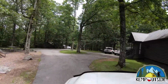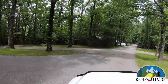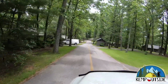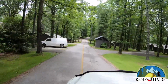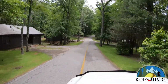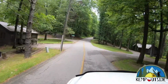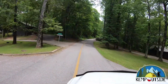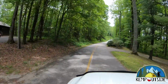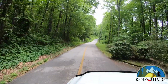And it looks like some of the cabins offer a great view of valleys below, and others offer a great view of the woods. So we've come around the loop, and we're coming up again on that building that's right there on the right. That is the area where you take your trash. And that is the road for the cabins or cottages at Black Rock Mountain State Park.